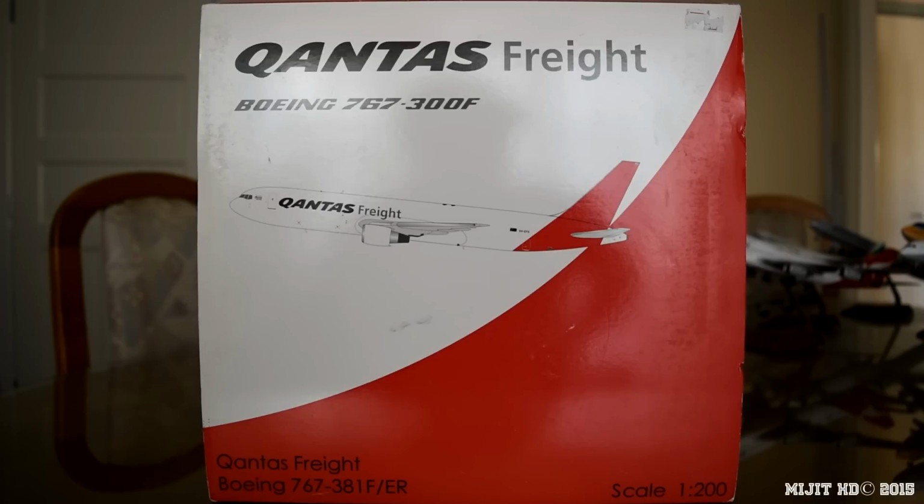Some information about Qantas. Operation space is out of Mascot in New South Wales, Australia. Main hubs are Brisbane International Airport, Melbourne International Airport and Sydney Kingsford Smith. Secondary hubs are Adelaide International Airport, Dubai International Airport and Perth International Airport. Other focus cities are Cairns International Airport, Darwin International Airport and Los Angeles International Airport.